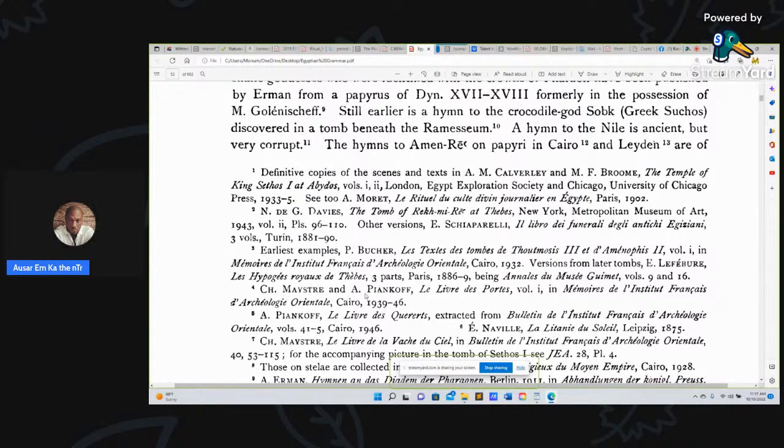T.H. Mastre and A.P.N. Koff, Le Livre des Portes, Volume 1, et Mémoires de l'Institut Français d'Archéologie Orientale, Cairo, 1939-46. So, Memoirs of the French Institute of Oriental Archaeology, still sitting in Cairo. A.P.N. Koff, Le Livre des Caverns, extracted from Bulletin de l'Institut Français d'Archéologie Orientale. Once again, the French Institute of Oriental Archaeology with their bulletin from that institute.